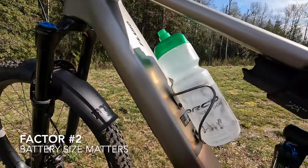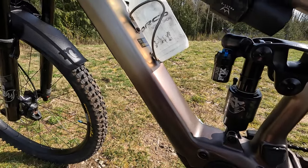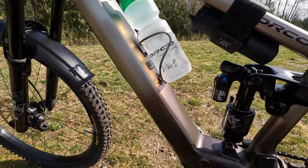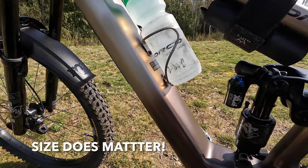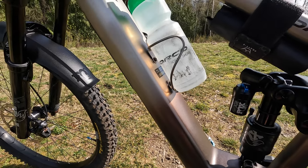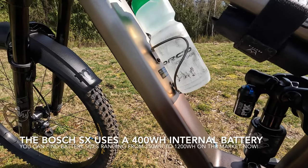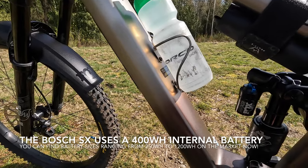The next one is a hidden factor, but it's definitely important. It's the size of your battery. Bigger the battery, the more power, the more range, the more distance that you get. In some cases, we're seeing up to 1,100 watt hour batteries, and we're seeing all the way down to around the 300.